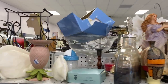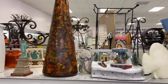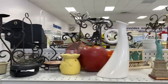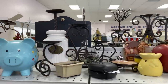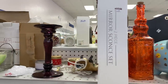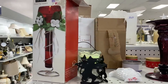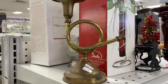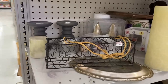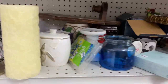Holiday items are being unleashed in all of your local thrift stores. We're gonna see tons of it today, along with everything else we usually see. Did not get the horn, wish that I had, because I had this great idea to just tie a bow around it. It would have been so pretty, but I didn't think of it until later. Too late.